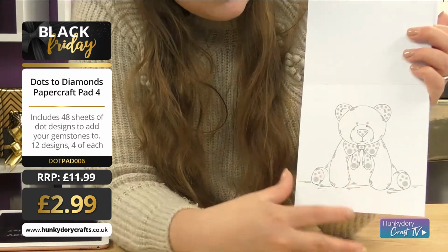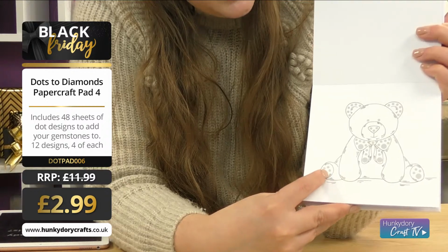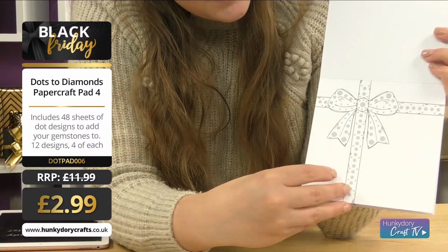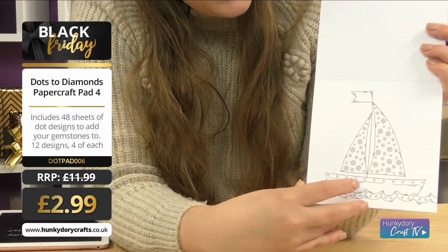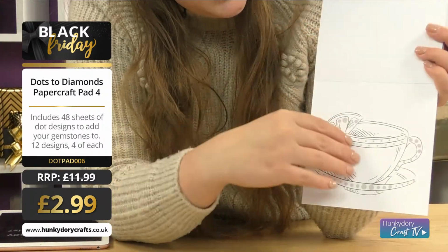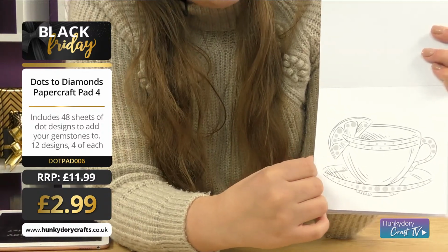You've got the beautiful little teddy bear, which we can be using for new baby cards. You could be changing these up for lots of different colours. You've got the present, which is really cute, perfect for Christmas, perfect for birthdays, all of those celebratory occasions. You've got the little boat, which is super cute as well for all of those younger birthdays. And then our last image, I think, is your teacup, which is super cute, perfect for all of those get well soon cards.